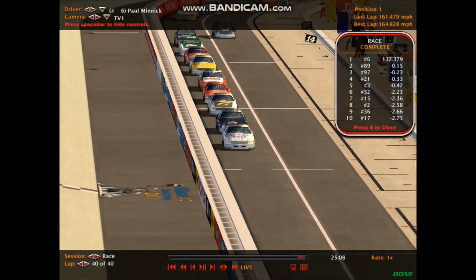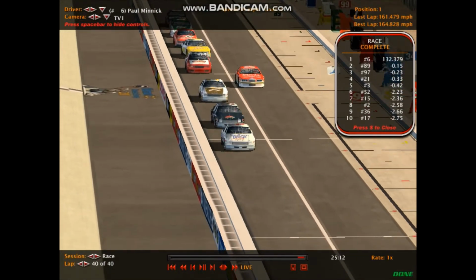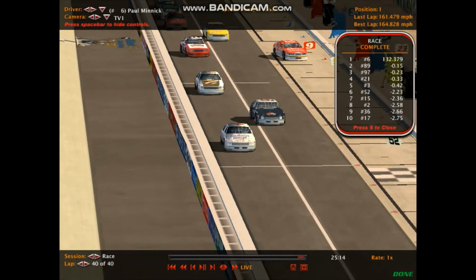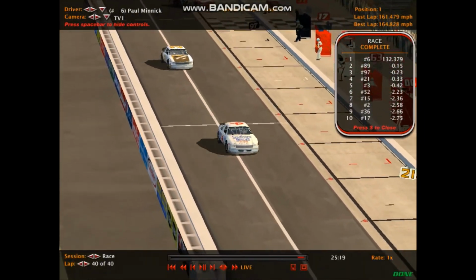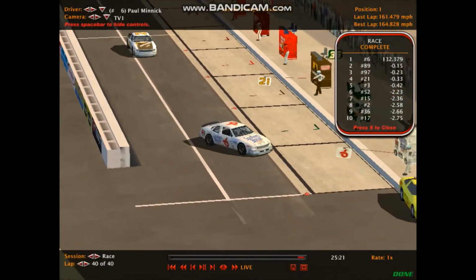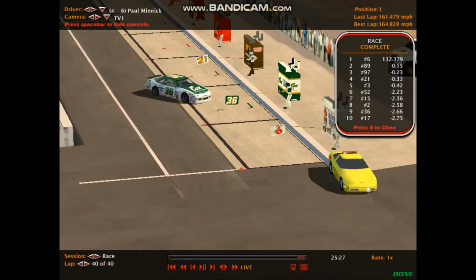But take a look at your finishes here. Jessica Shelton, it was a day she needed to get out of her slump. She finishes 2nd position. She almost had a win, but 2nd place, I'm sure she'll take it. Quentin Moore 3rd. That's going to be a darn good day for him. 4th will go to Paul Minnick. Or not. What am I talking about? Paul Minnick won this race here. 4th will go to Carson Gum.